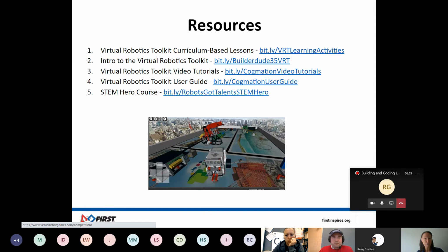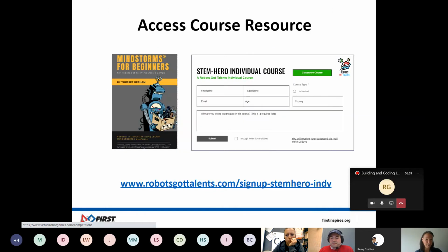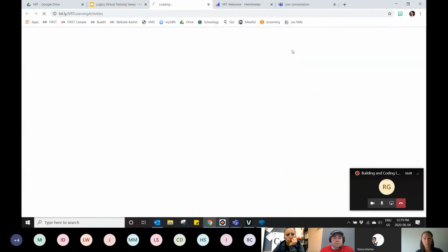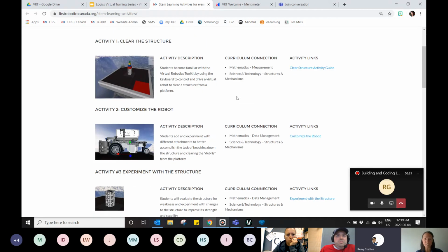And then once they are experts at programming virtual robotics, because maybe they've taken the Robots Got Talent STEM Hero course, there are some activities that they can complete. I'll just open them quickly to show you what that looks like. So these activities are actually based on lessons that were created by Logix Academy.